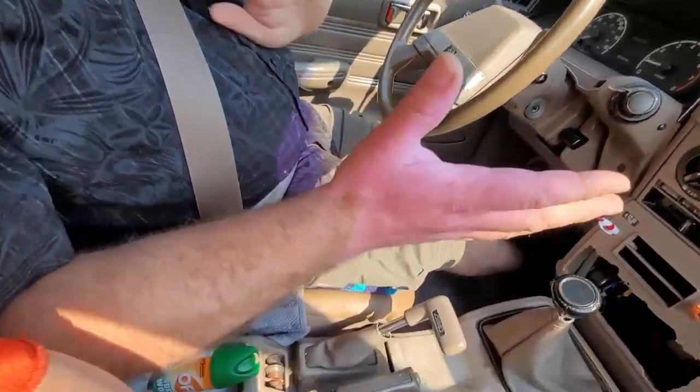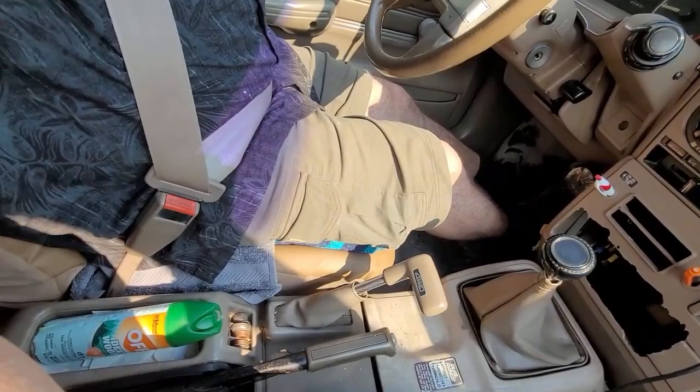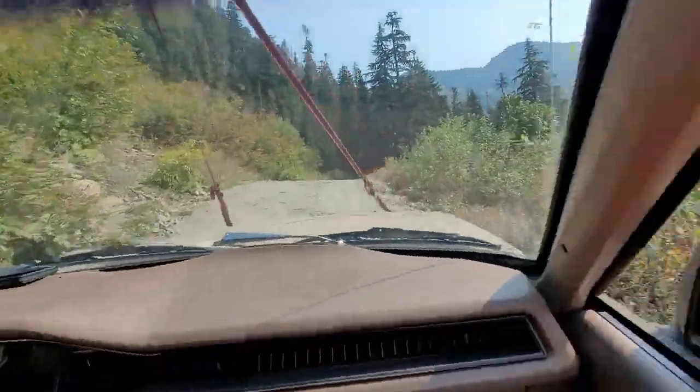So I stopped here so you guys can watch us go over this hump. There's a creek on the other side, and they put these big barriers to keep the water flow going down. And I just now shifted into low range, and that's the only reason, so I could just crawl over it. Because on the other side, sometimes there's big rocks and sticks and stuff. So let's ease on up over here and see what we see.